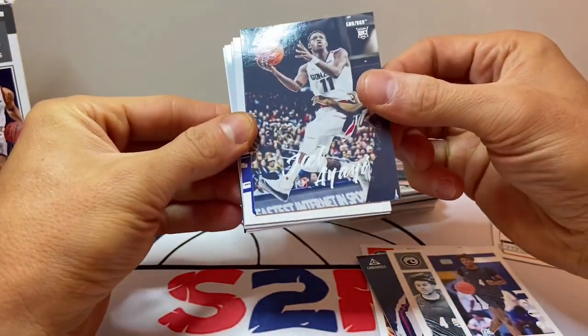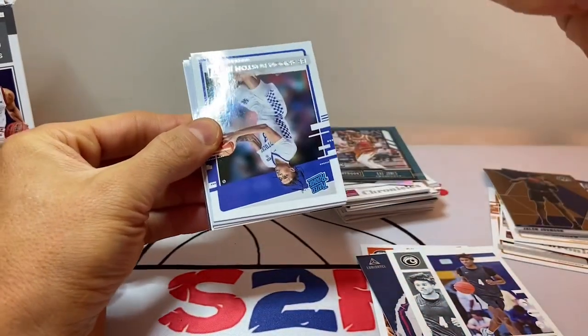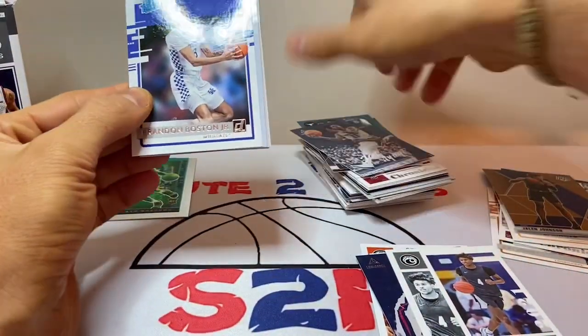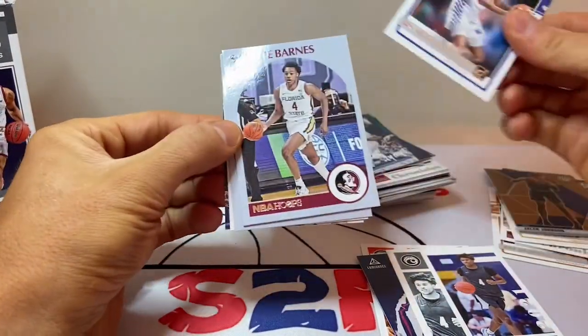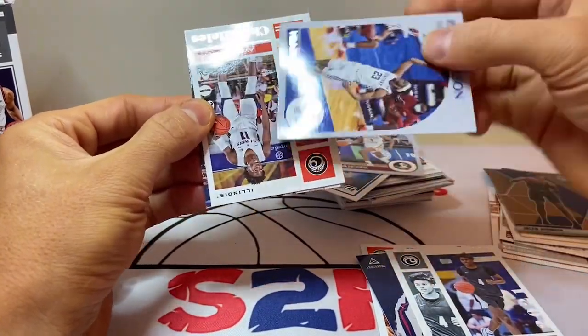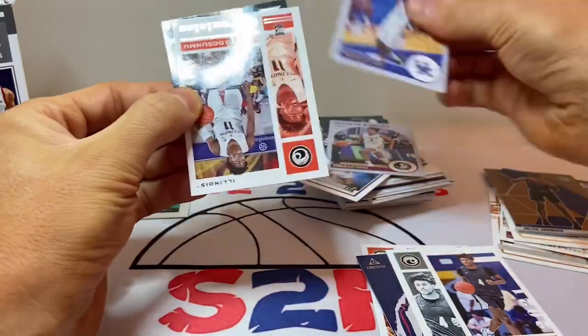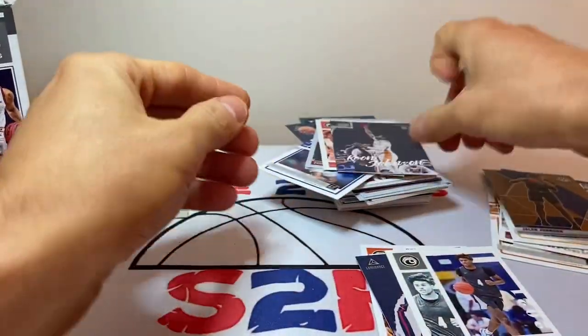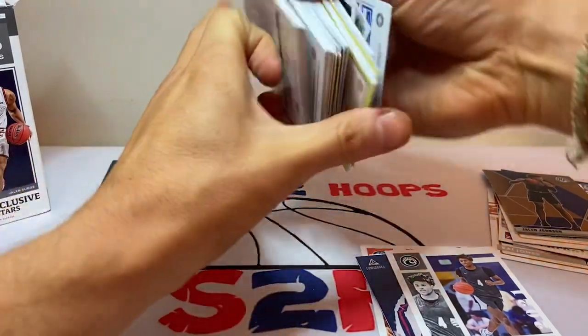Joel. I think that says Joel. I'm not too sure what the last name is on that one, guys. Luminance is a little hard to read sometimes. Brandon Boston Jr., Scotty Barnes, another Isaiah Jackson, another Ayo, and then Keon Johnson again. All right, cool. Honestly, not a bad rip.